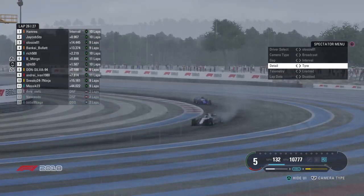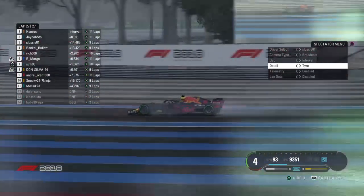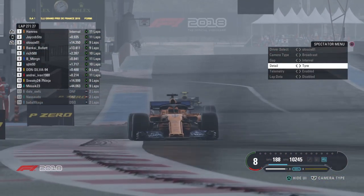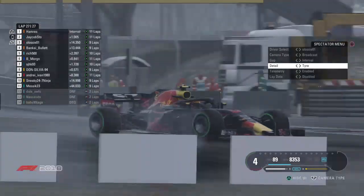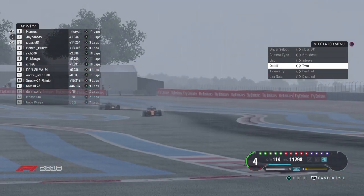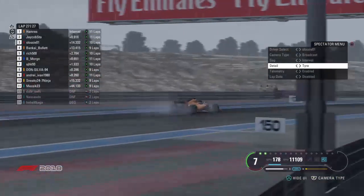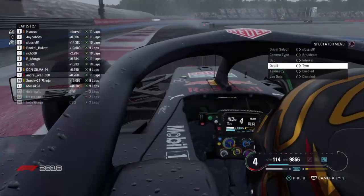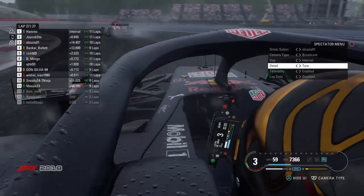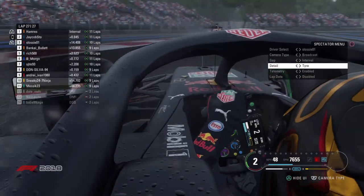But he is closing in on Rich. Don Silva is closing in on SJ. And Jacob is within a second now of James as we come onto the final lap of the race. This is going to be interesting. Jacob and James are using quite a lot of ERS, and we've still got that back marker just up the road.